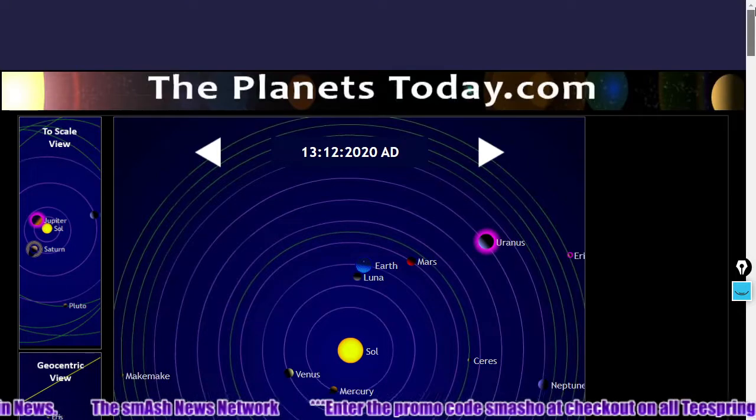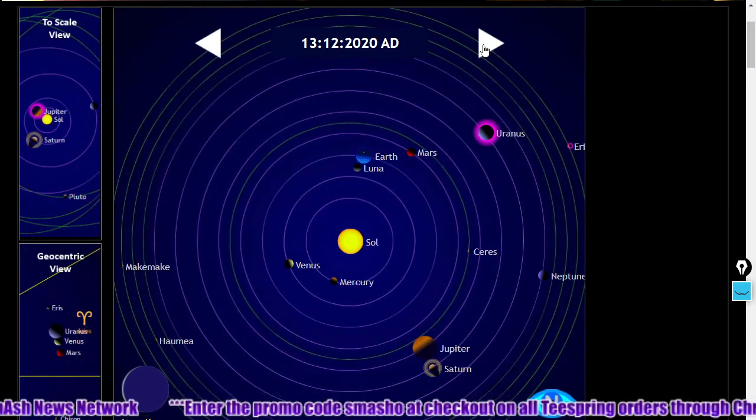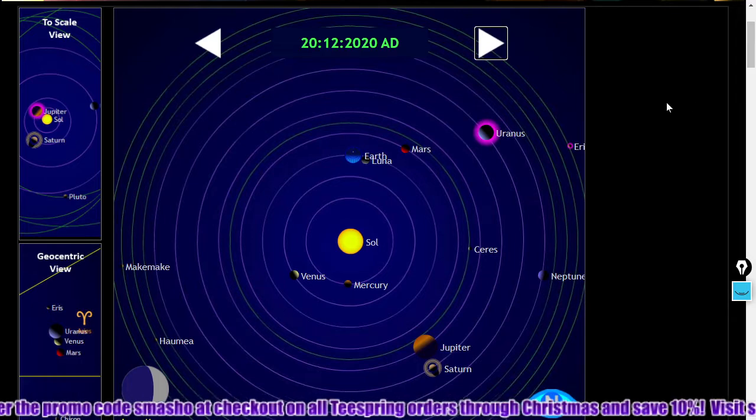And I like to use theplanetstoday.com for my solar system diagram. Here's where things are now. And there's where things will be in a week.